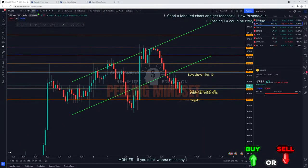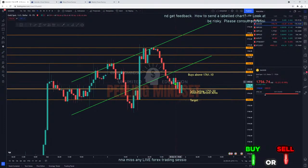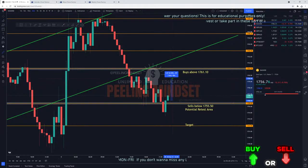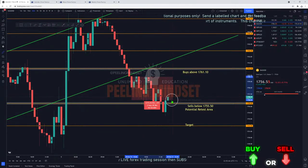Gold is ranging. 1 hour, pretty rangy. Very clear to see that it's ranging. 30-minute as well is pretty rangy. 30-minute recently saw a fake out sort of price action, price doing a clear fake out. There's a very clear chance it can actually push up. I just don't want to take a trade in the middle of a rangy sort of a market.